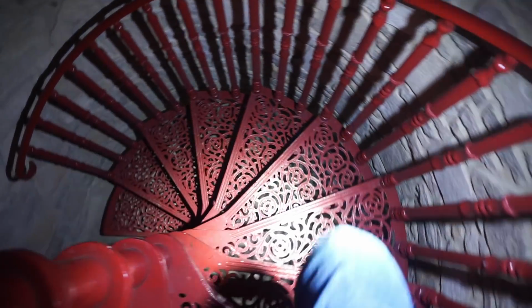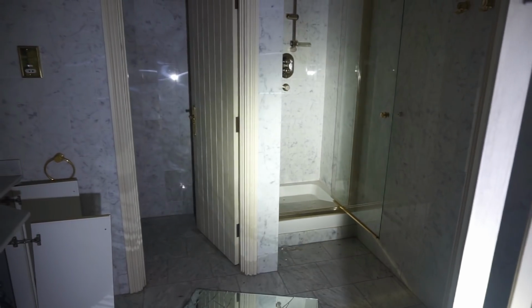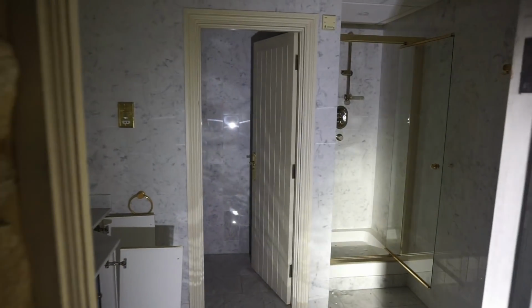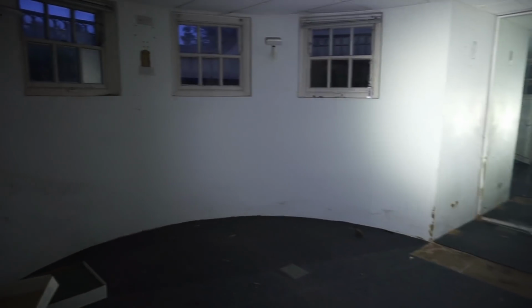Yeah. Right, so explorers, we are now going underneath the swimming pool, down this red spiral staircase. This really reminds you of the £10 million mansion when we actually found a tank in the basement. So as you can see, below us we have a little ensuite bathroom area, and through here we have a bit of a roundish room. Actually, that's quite cool.